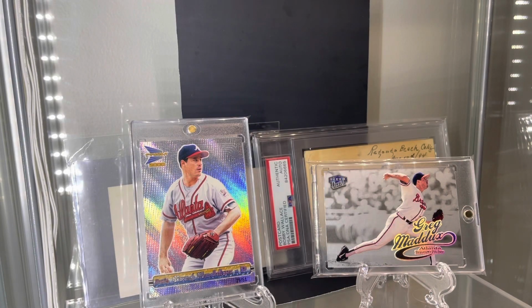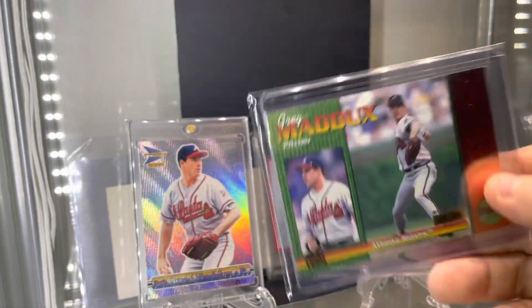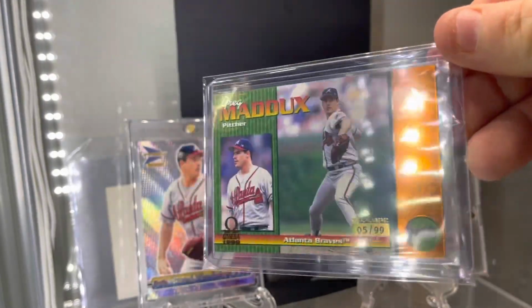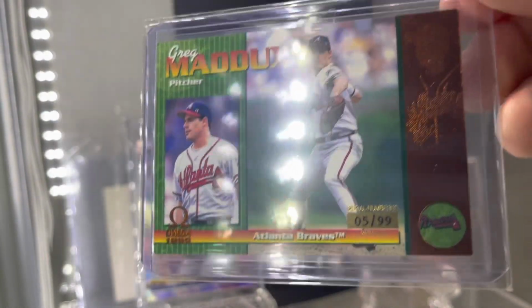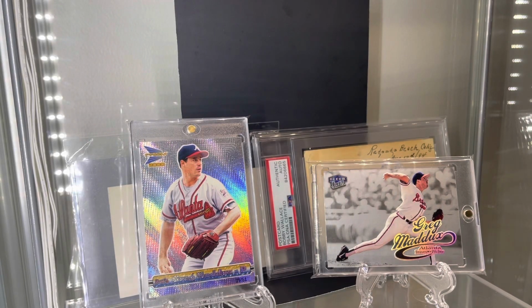Speaking of parallels, here is another parallel from 1999 Pacific Omega. This is the base card. However, this is the copper parallel, and the copper parallels are just numbered to 99.